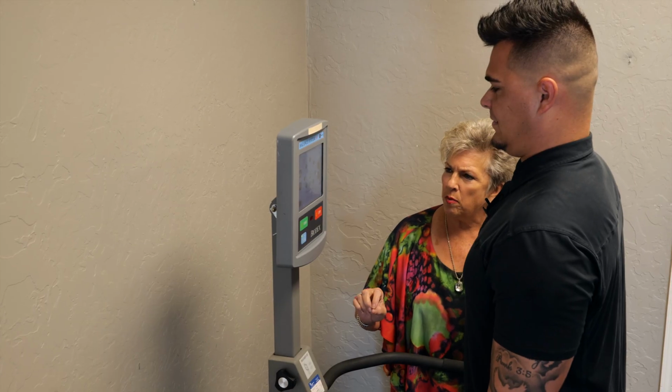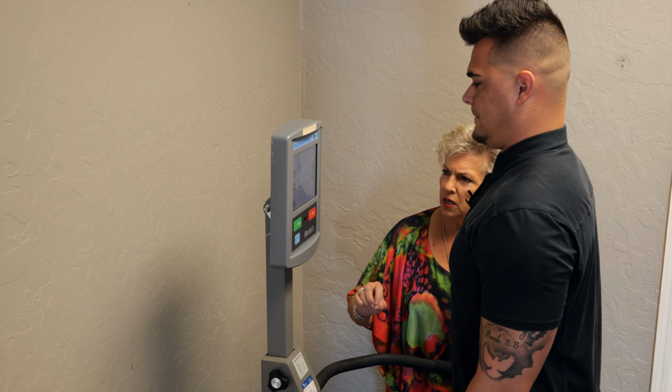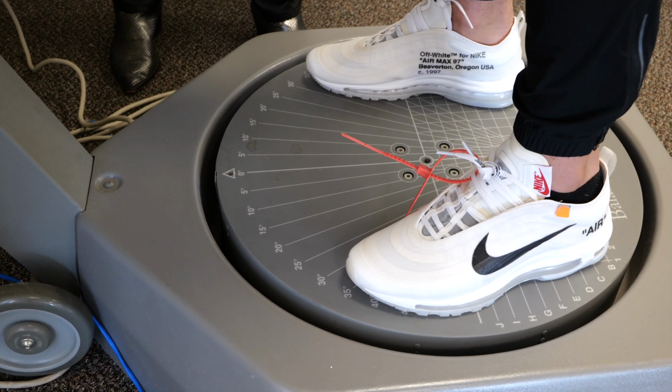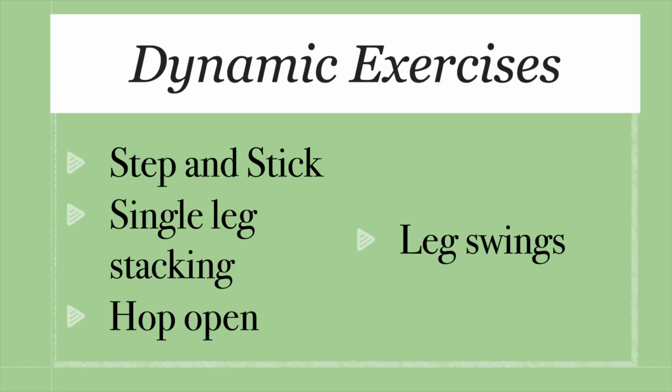It's called a biodex. So it's a platform you stand on. We've got some handrails, and we have different things on the screen you can go through, like a maze. So essentially, you're the little dot on the screen, and as you're standing on that platform, you kind of shift your weight forward and backward, and we can get an objective measurement by measuring the percent that you get correct on that biodex. So once you get really good at your balance, you can start moving to those dynamic exercises.